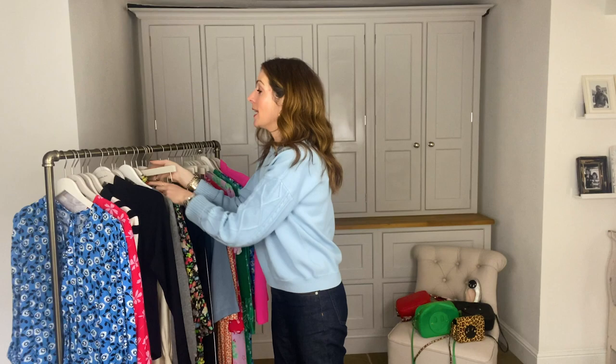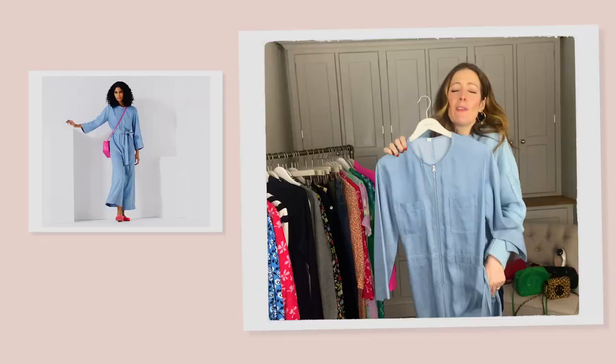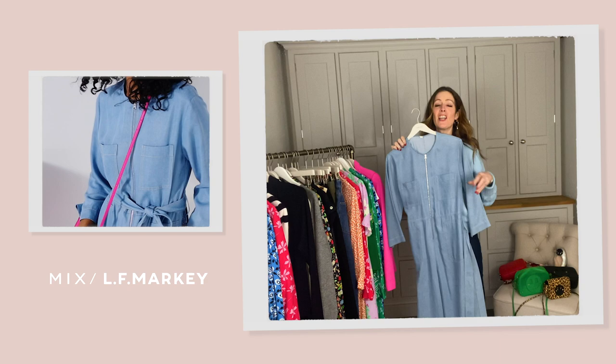The last one I want to talk to you about is the jumpsuit. Going back to thinking about one thing to put on, if you are in a bit of a style rut and you are a denim fanatic, even if you're not a denim fanatic, this is the easiest way to suddenly feel like a different person.